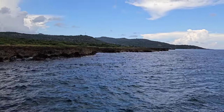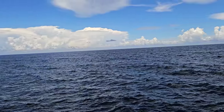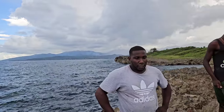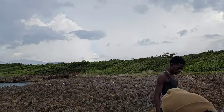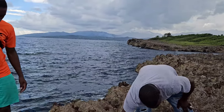People, you see where I'm going? This is where we are today. We're just going to scan the place. So we're up on the seaside, but it's a rocky location. Rocky bad, as you can see. But it's beautiful, trust me. Very, very nice and lovely.